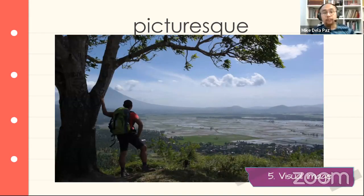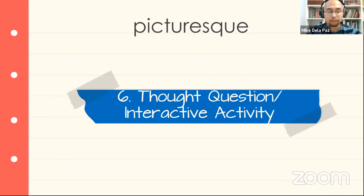And then you can also give a visual image, like picturesque. So when I went to Bicol, I took this picture. It's a picturesque view, or it's a picturesque landscape. So it's a visual image, to drive the point of what that is, lalo na if it's an adjective.